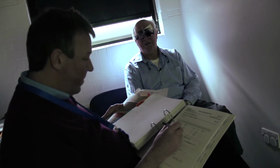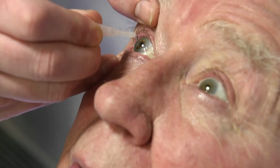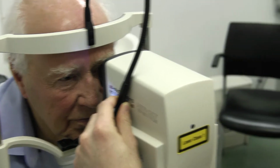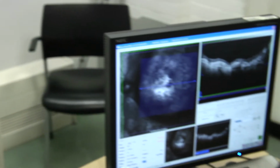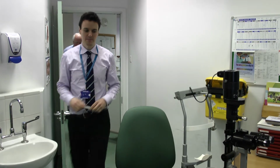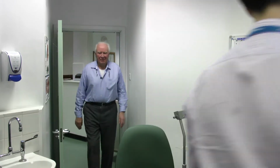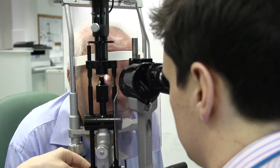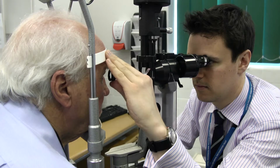I come into the hospital once a month. They give you a thorough eye test, then they put drops in the eye, then you proceed to an electronic scan where they take a horizontal picture of the retina. Then you see the doctor, he does an eye examination, and then he decides whether, if you've got fluid in the eye, you'll have an injection.